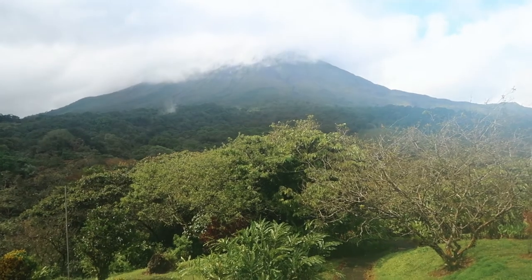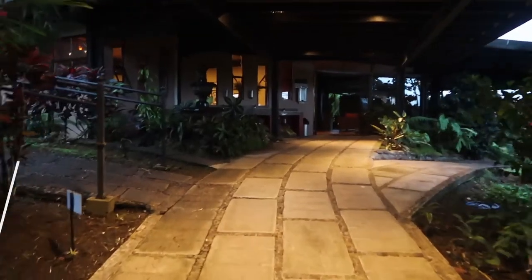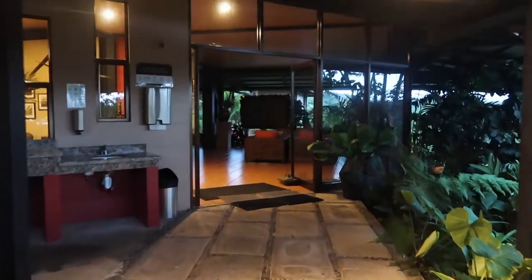Buenos dias. It's not raining today. This is so exciting. Oh, my camera's fogging up. Oh, this is so beautiful. And it smells so good. These flowers smell amazing. Mmm.